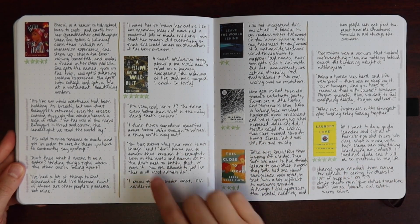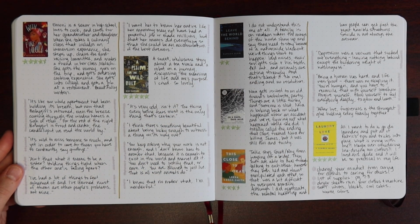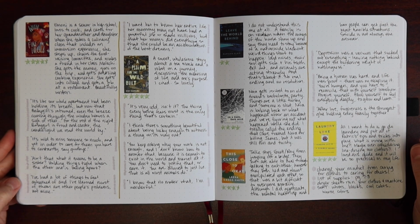I had to do a little different for quotes. I tried to use my dot pens and section out the quotes. Don't love how this looks. I like having more color, but this was still good.